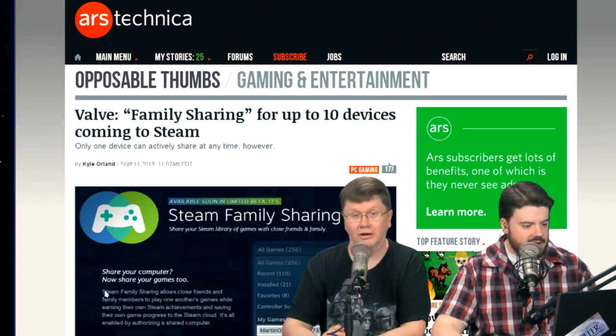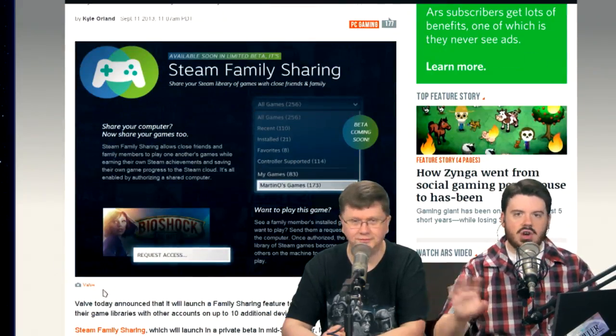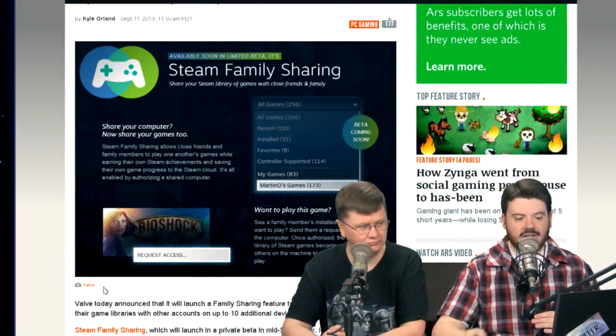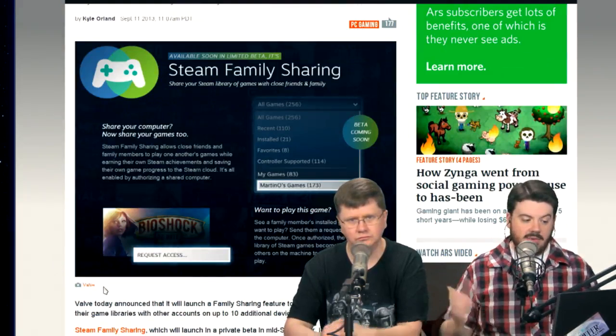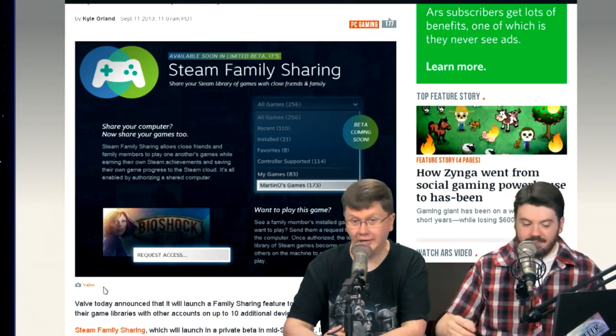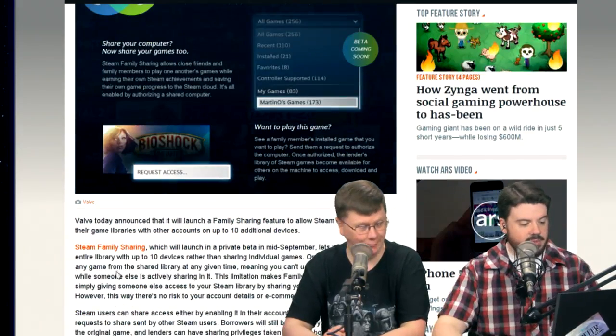Pretty cool. One last bit of gaming news before we move on, and finally we get to say these kinds of things apply to Linux users. Valve has announced Steam Family Sharing. If you have a Steam account, you can now share your game library with up to 10 other people. You don't actually have to be family, and then you have access to any of the games in my library. You could download them on your machine and play them.